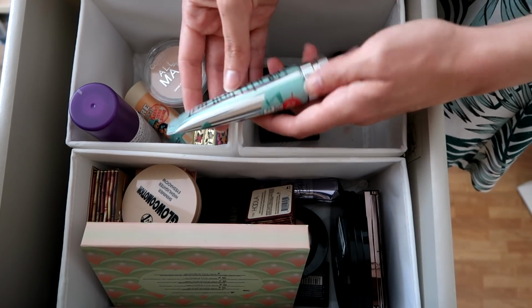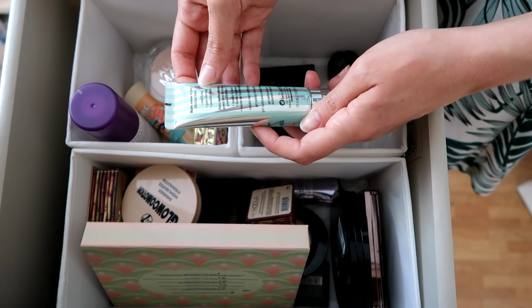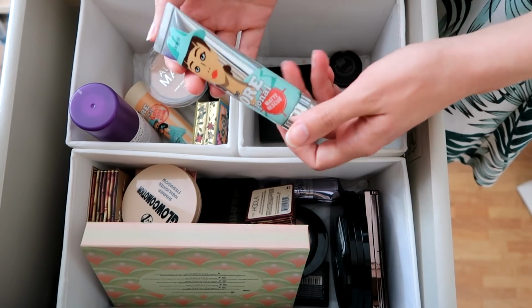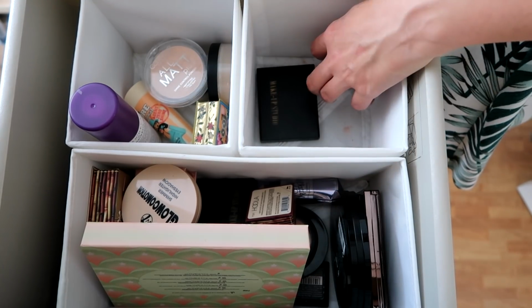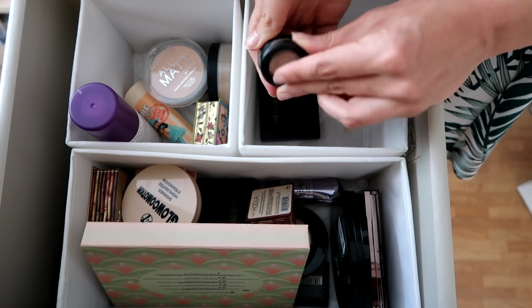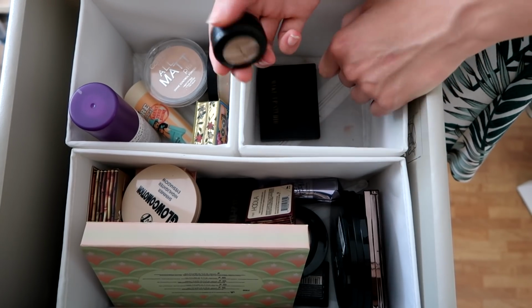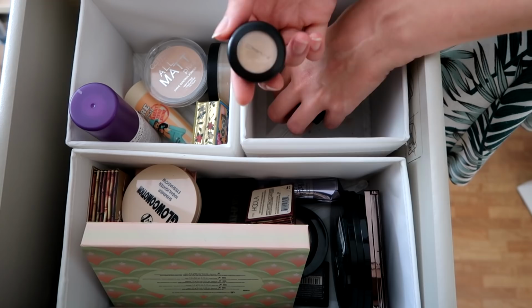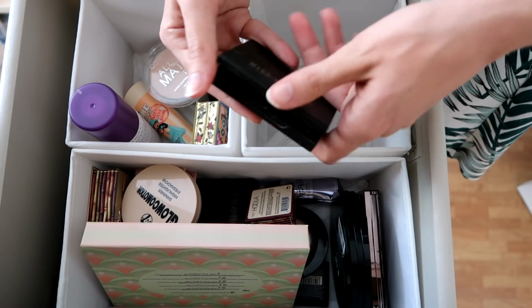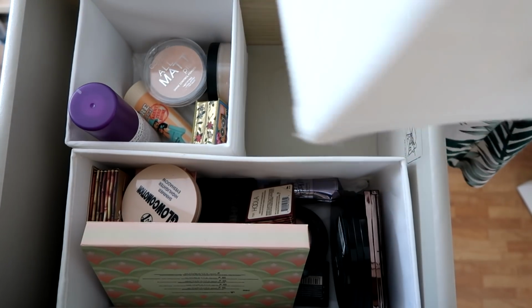And this is not a primer, I think. It's just kind of like a mattifying gel. This might actually be nice for days when I'm not wearing makeup, so I might just hold on to that for now. But if I find myself not using it, I will have to get rid of it. And this is a MAC concealer, which is lovely for blemishes and things like that. Definitely keeping that. And this, I believe, is my concealer palette. Yeah, so I'm keeping that as well. Whew, this needs a good wipe down.